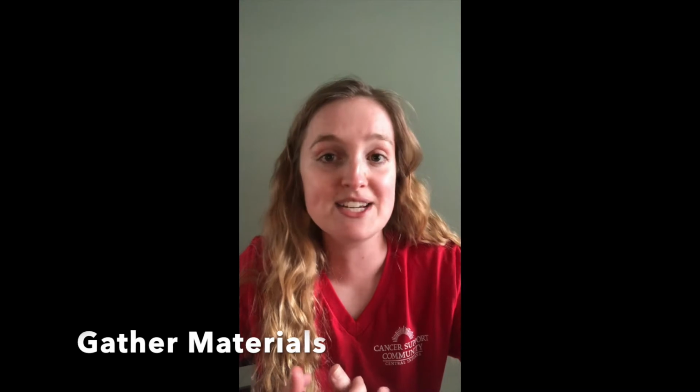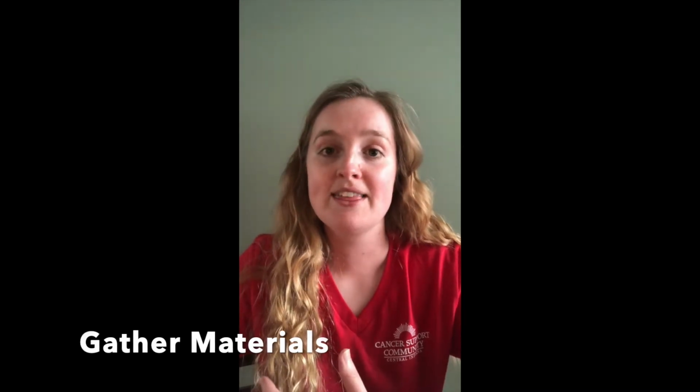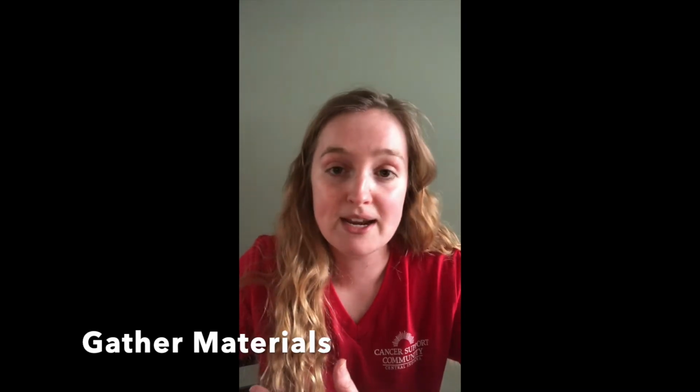Another thing we like to tell individuals is to gather everything at once, right? We want to decrease the amount of trips we're taking, the amount of times we're bending down to get something out of a low shelf or a high cupboard. Anything we can do to help reduce the energy that we're spending trying to gather all the materials, so we can put that energy into actually completing the activity.